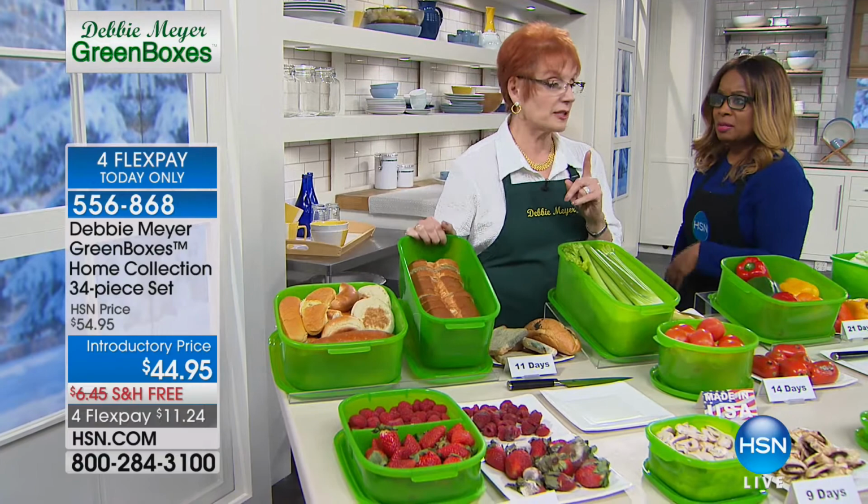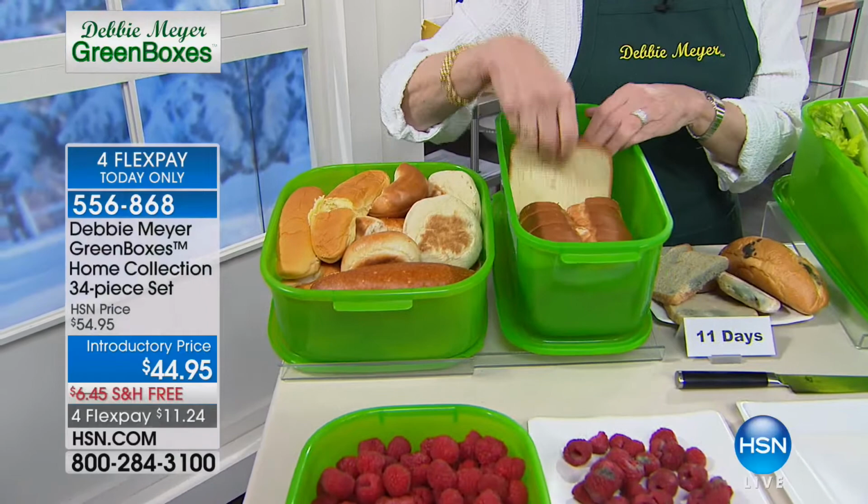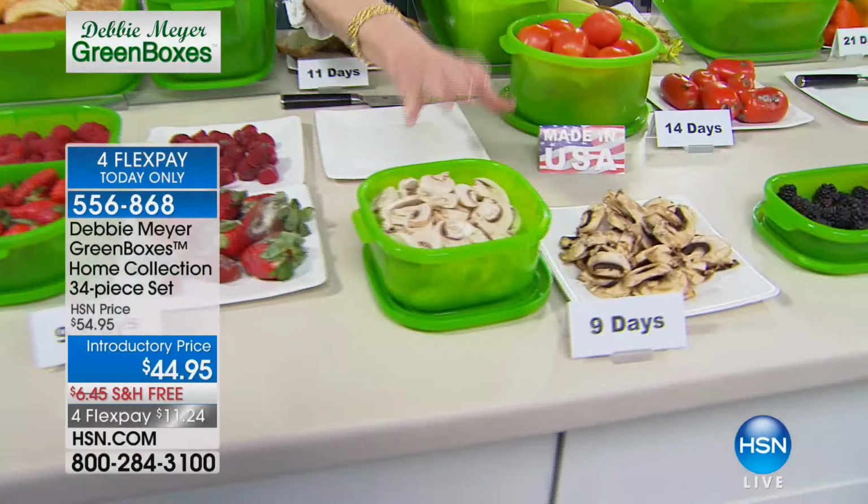If I can keep a loaf of bread, now we call this one our bread box because of its shape, and it holds an entire loaf of bread, and I just showed you how fresh 11-day white bread is. That's fresh. Look how soft that is. So you want to make an investment in keeping your money in your pocket. How's that? This is a way you're going to save money all the time. It's the easiest money you're ever going to save, because this is real science.